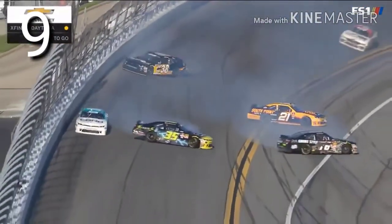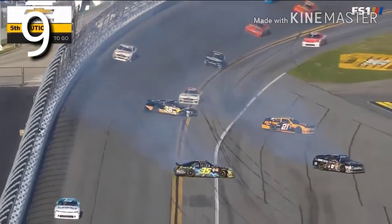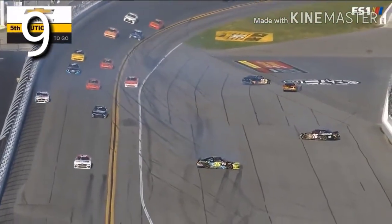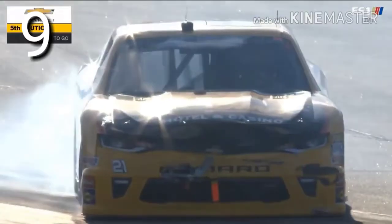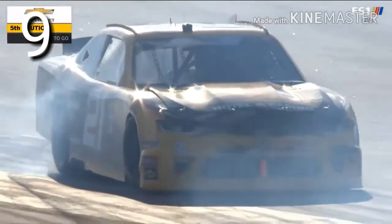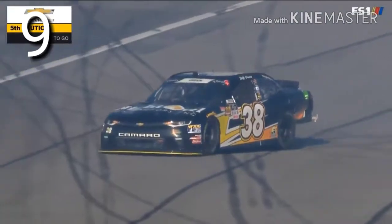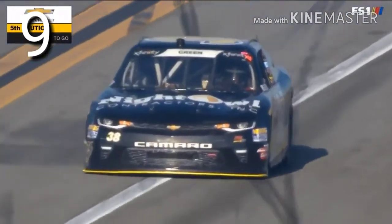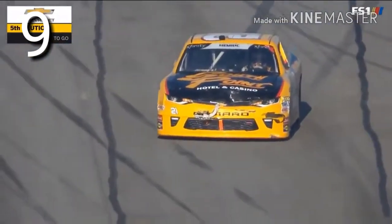Oh, this is going to tear up some good cars, too. Daniel Hemric, the pole sitter. Spencer Boyd is there. I'll tell you, the 76 car, Boyd, he never quit driving, Brad. He was fighting that thing through the traffic. Did a nice job of coming out the other side. I don't think there's much damage to the 76 car. Same with Joey Gase. They were tied up in the wreck, but they just fought their way through it.